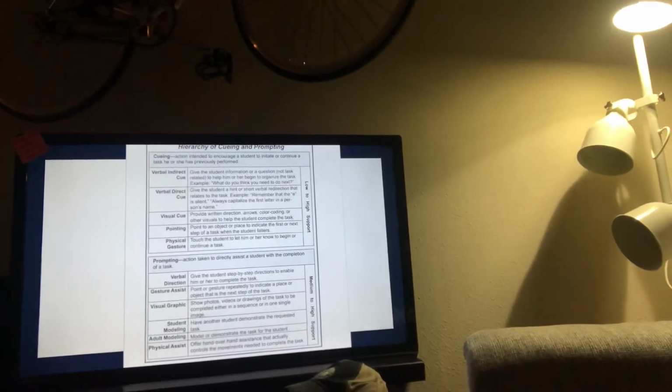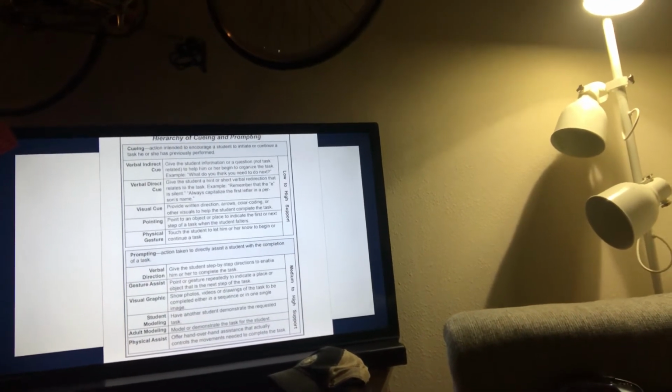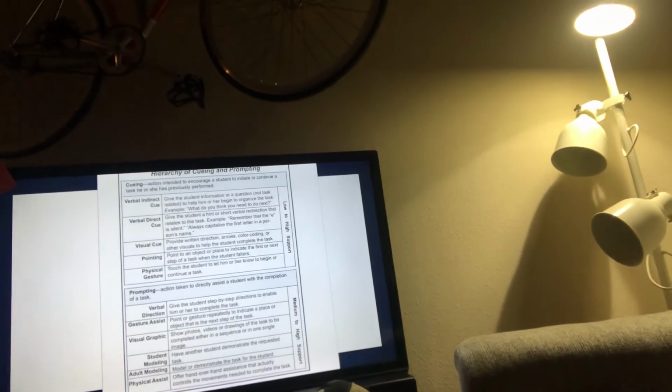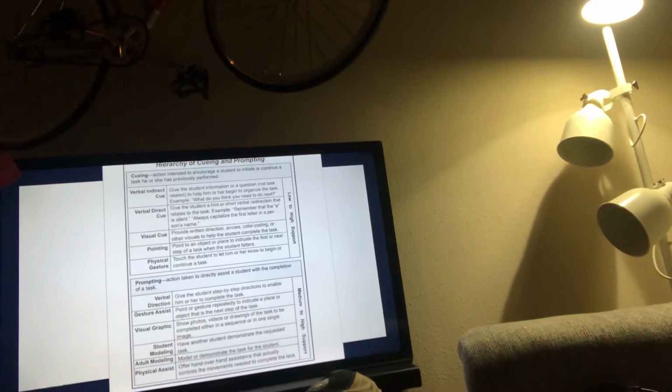I'll just read some of the points. So cueing is an action intended to encourage a student to initiate or continue a task he or she has previously performed. This handout is actually aimed towards students, so it is more educational verbiage being used, but obviously you can replace it with patient or client. So first is give a verbal or indirect cue, and then give some examples, and then a verbal direct cue, then a visual cue, then pointing, and then a physical gesture. So that's how cueing works.